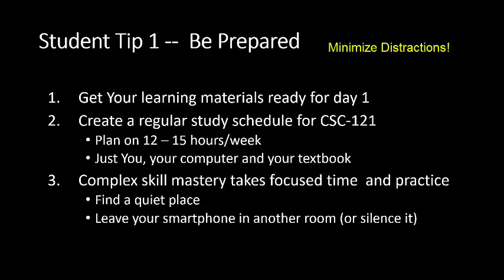The closest match for how you will master this material is like learning to play a musical instrument. Regular practice is key. 3. Complex skill mastery takes focused time and practice. You need to find a quiet place to work, and you should leave your smartphone in another room or silence it. You will essentially be applying coding techniques to solving large word problems. You will need to think deeply about simple problems.